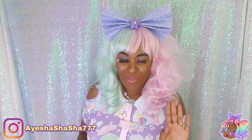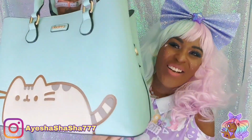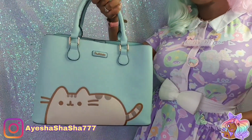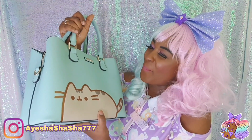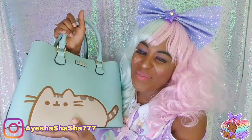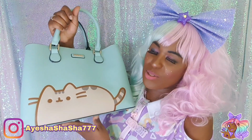Now this one is from Artbox and this one is epic. It's absolutely epic. It's like the most grown-up Pusheen bag that I have. Oh my gosh. Look at this. How sophisticated do you feel when you're rocking out with this? This one was a Christmas treat from my husband, who feeds my Pusheen addiction, even though he really, really shouldn't. But he does, because he knows that it makes me happy. But yeah, this was an amazing surprise. I did not expect this at all.